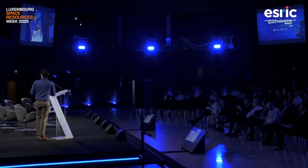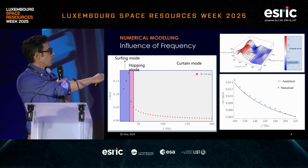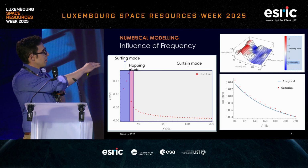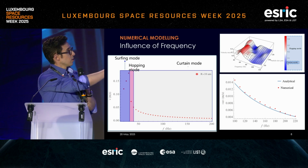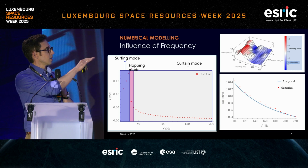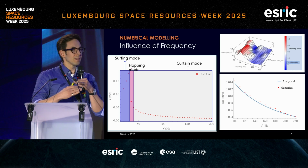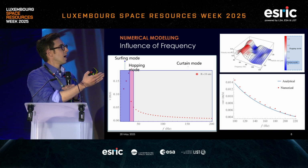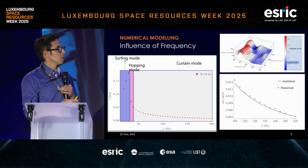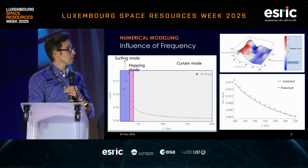Here are some other influences of frequency. On the bottom left, we have a plot that demonstrates how a particle of 10 microns moves and changes modes depending on the frequency, and how it progresses through different motion types. In the upper right-hand corner, we see a 3D graph that shows the relationship between the resulting velocity, the frequency, and the particle size. It's not perfectly smooth, so there's definitely variability, and there are local optimums, but there's no global optimum for any individual particle. So these are the different aspects we can take into consideration when we start thinking about how we can separate particles by size.